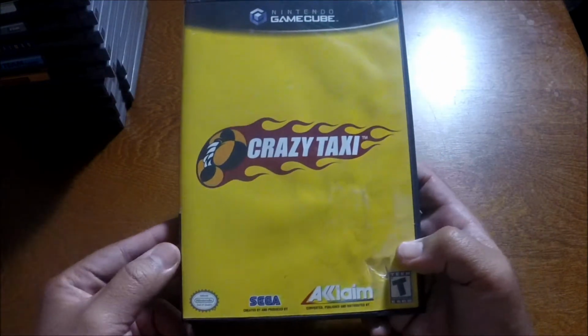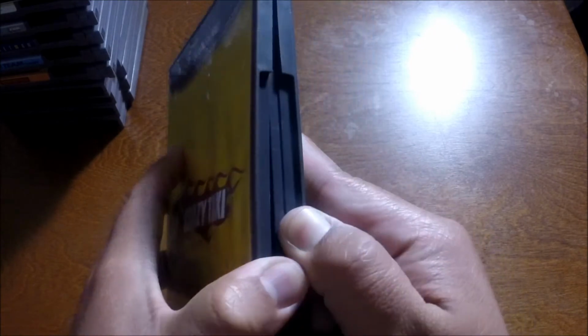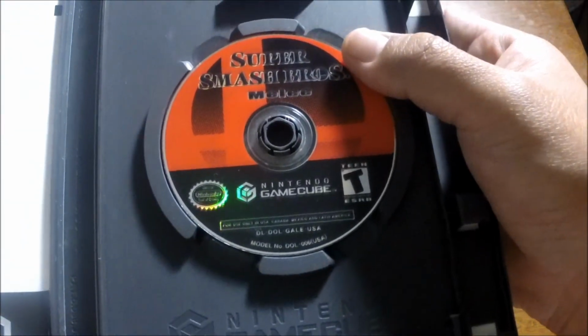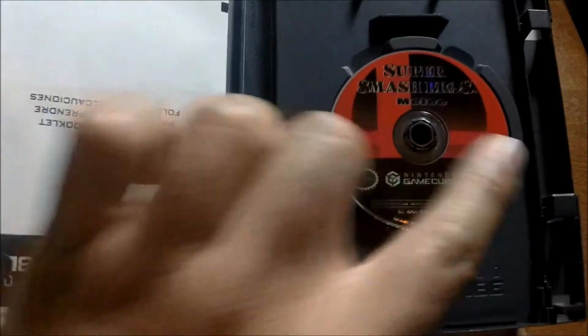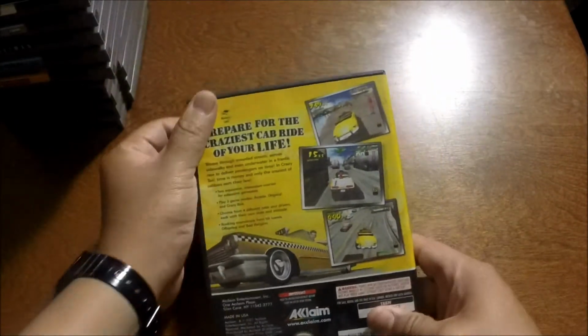And I wasn't gonna pick this up, but I figured I'd look inside of it, make sure it's the right game. And when I opened it up, I was kind of surprised to see a copy of Super Smash Bros. Melee in there. I was pretty surprised. I was like, wow, and the disc was in pretty good shape. I swapped it out with my copy, so this is my original copy of Smash Bros. Melee, because the better conditioned disc is now in my copy.